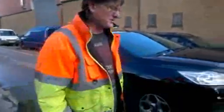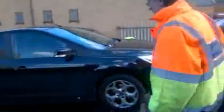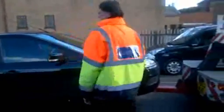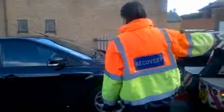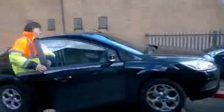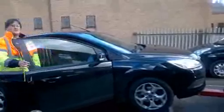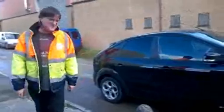Car park's quite small, it's tricky to reverse this in here with the car over there. If we get it off, do you want to drive it in? Yeah, that's fine. We missed you the first time round. Yeah, it can be a bit awkward. There was a truck parked down here, so we're more focused on the... Sod's law, innit.